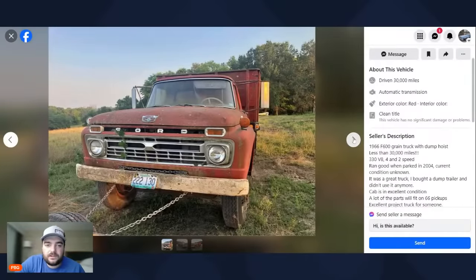I had a 60 Edsel. Mine was a four-door. This one's a six-cylinder. Mine was a Y-block. It's pretty cool. These are very, very rare cars. 60 was the last year of the Edsel. And they look almost identical to the Fairlane. They built like a couple thousand of them.